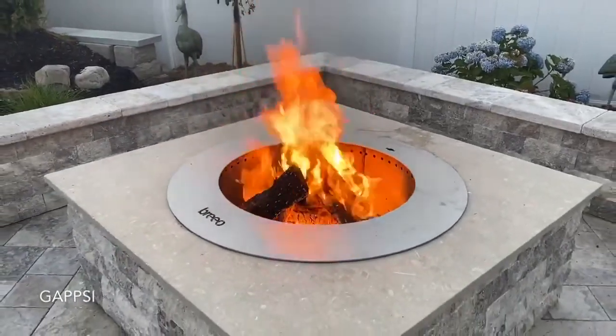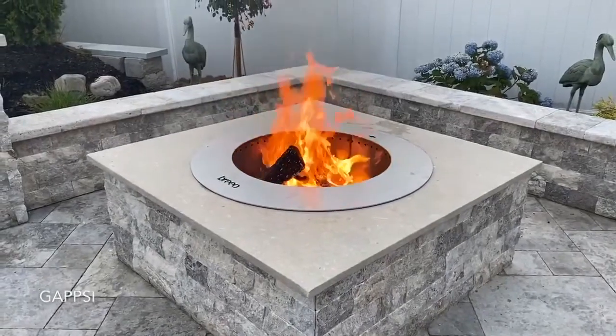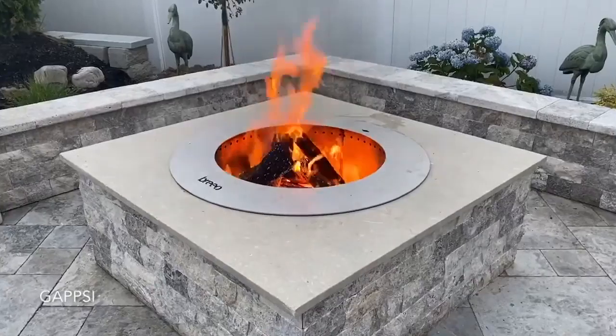This is a very nice device, very nice and clean. We are happy to use it. We won't build another fire pit without using a Breeo fire pit.